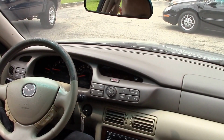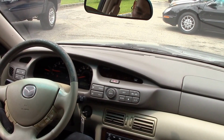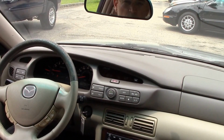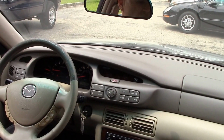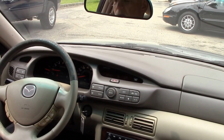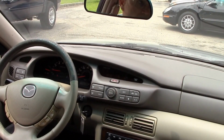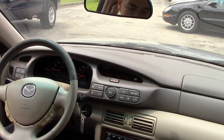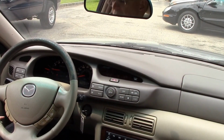All right, so now what we're going to do is I'll do my recap. This is a 2001 Mazda Millenia S, which stands for supercharged. It's got the Miller cycle engine in it, which you can research and find out how cool that is. And it's just loaded with equipment. You know, heated leather seats, power sunroof, electronic climate control, ice cold air conditioning. I mean, there is nothing wrong here at all.